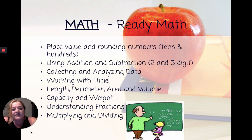Length, perimeter, area, and volume. So that would be our geometry that we're working on in there. Being able to add the outsides and also find the area of the inside, which they kind of do a little bit when we start doing our multiplication and division. Capacity and weight, understanding fractions, and then multiplying and dividing.